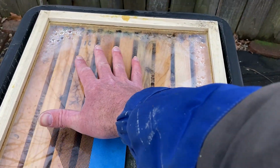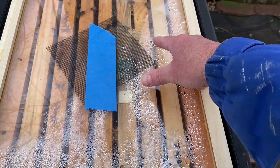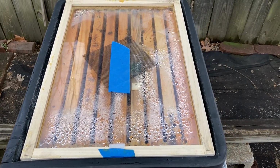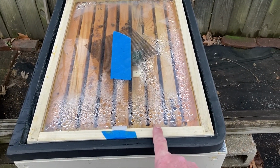Again, you don't want that condensation over the cluster. Last time I was in here, they were up here actually licking this off and getting the moisture from it. So first winter with these, so we'll see how it goes. And next year I just may not put these inner covers on.